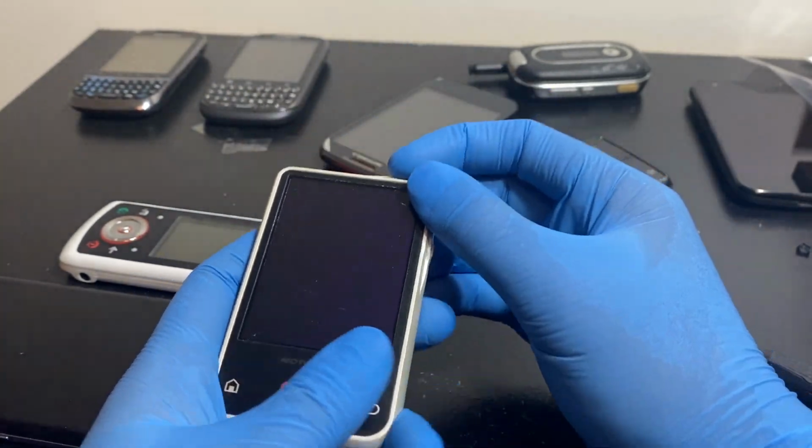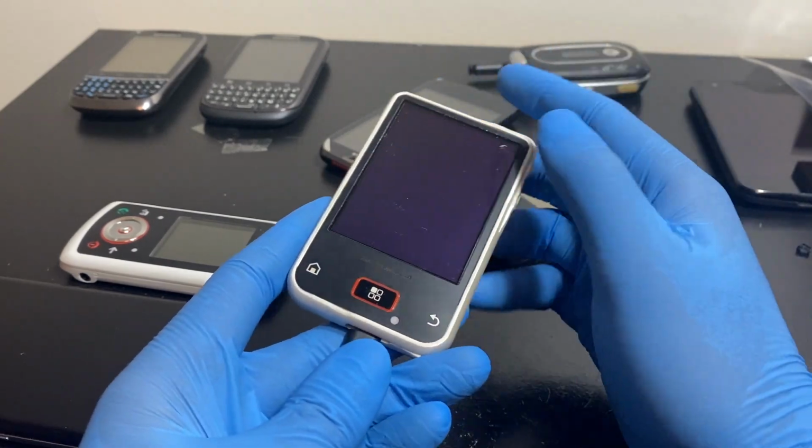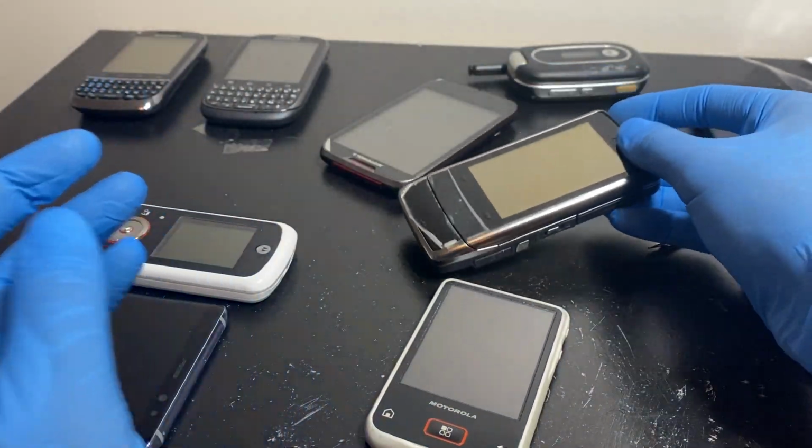I don't know. We'll definitely have to try and turn this on in another video, but for now we're just going to leave it like that. This thing takes a charge very slowly. I'll keep it charging overnight.